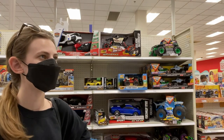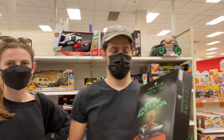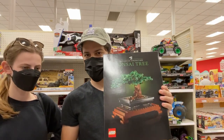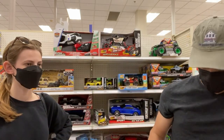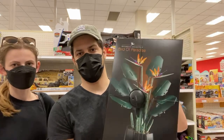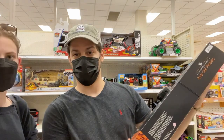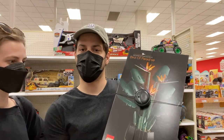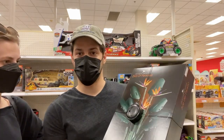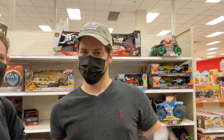We had two ideas, and it was between a bonsai tree Lego, which is 878 pieces, and this bird of paradise Lego set, which is 1,173 pieces. And I thought this looked better, and I'm thinking when we're done with it, I can put it in my desk for now. And then for another experience later, we can buy another set so that Lydia can have something in her room as well. Yay!